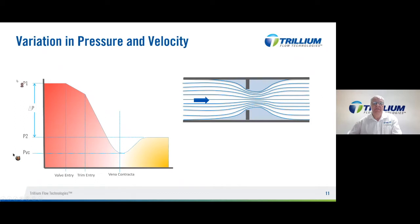So pressure recovery is basically based on this standard graph here, where we see the inlet pressure P1 to the control valve or choke valve, and the outlet pressure P2 to the control or choke valve. The difference between P1 and P2 being the pressure drop or delta P. So what we're trying to do physically is drop the pressure from the inlet pressure P1 and reach the outlet pressure P2.